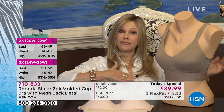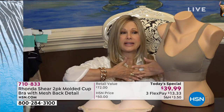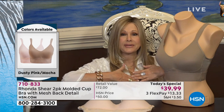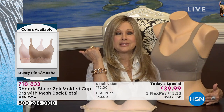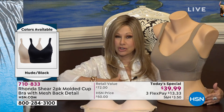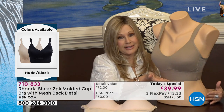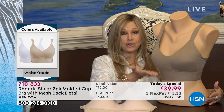But if we have gone a little hollow, because a lot of gals, after they breastfeed, go a little hollowed out, they ask me what they can do. This bra is going to get the girls up and more rounded, so that's a more youthful bust line. You're not going to have to worry about spilling out from underneath if you're larger and heavier. As a matter of fact, this is going to get the girls up. If you're like me, I get a rash under my bust if I don't get the girls up and out.